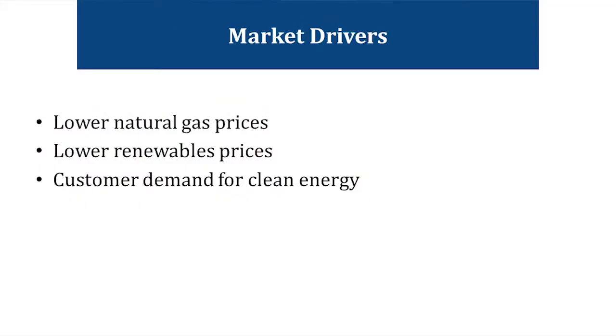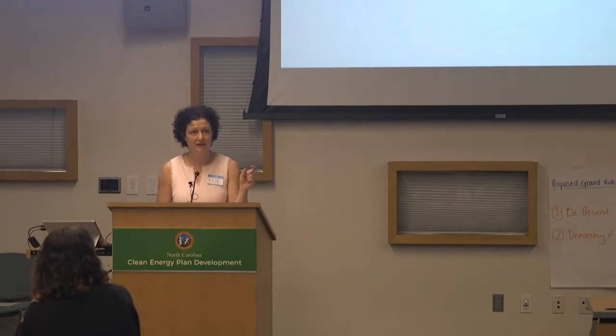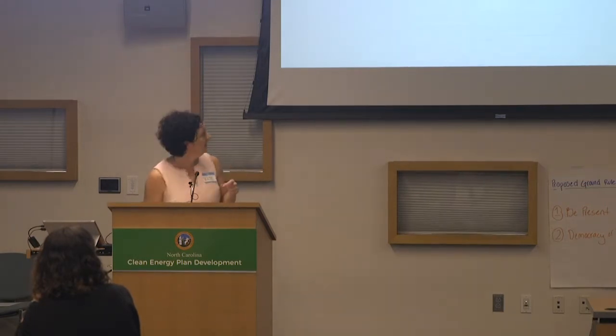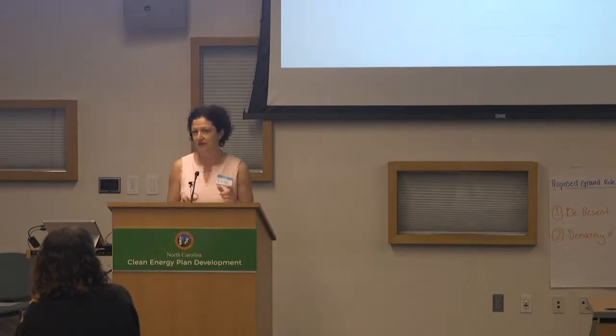Lower renewables prices as well. We also see customer demand for clean energy, and this has been something really interesting in North Carolina, even more than in other states. When you look at polls, this is not a partisan issue here anymore. Very, very high percentage of people are more supportive of political candidates, regardless of the party they affiliate with, if that candidate is for clean energy. And so it's really no longer this sort of partisan political wedge issue in North Carolina.